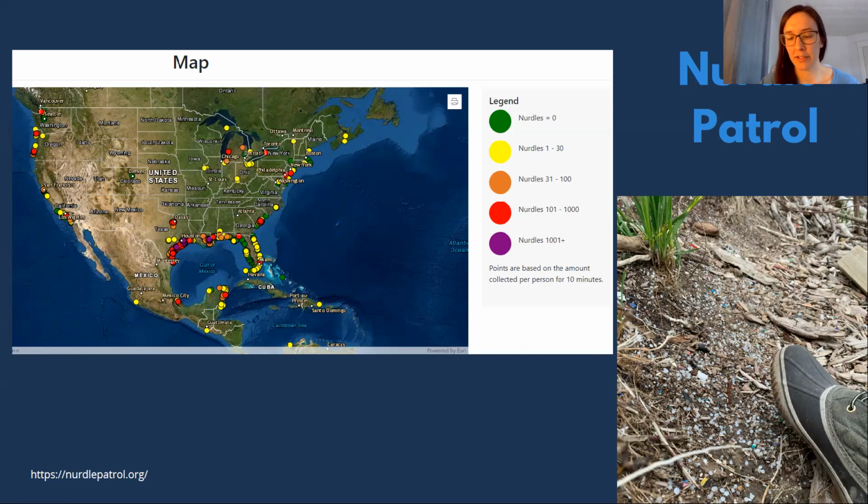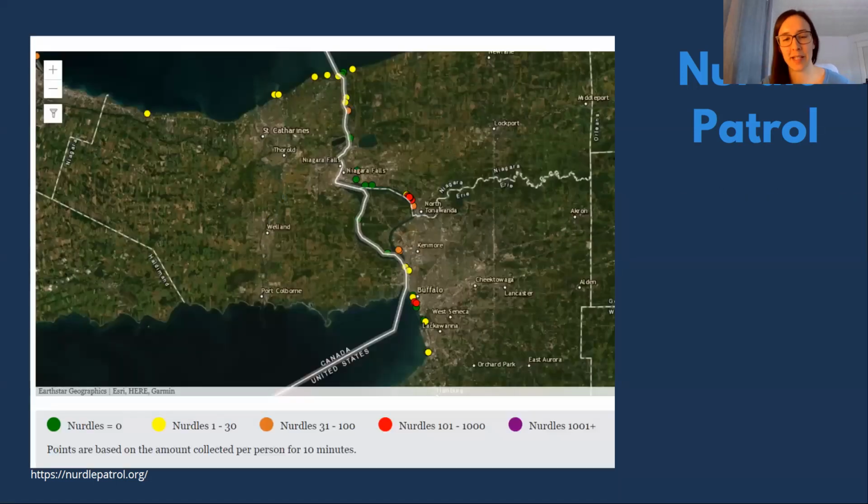So we've seen a lot of these nurdles along the Niagara River, which is a drinking water source. So definitely concerning. And now folks know how to collect this data using an app or a web page. Here's a zoom in. We've been growing over the last 3 years or so. And you can see where some hot spots are showing up. And this definitely gives us some great information to start to look at upstream sources. Where could the source of that pollution be?